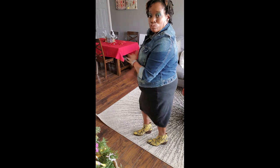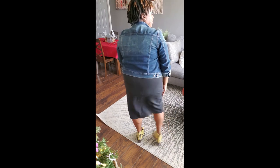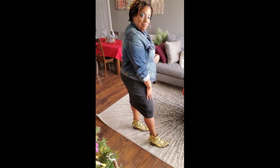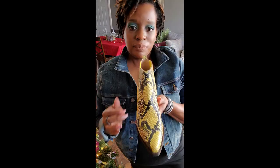Okay, so let me explain, like for real. So they was cute and I liked them and I wanted them, so I bought them. Sam Edelman snake print yellow boots. I don't know where I'm gonna wear these boots, but I had to have them because it's so damn cute.